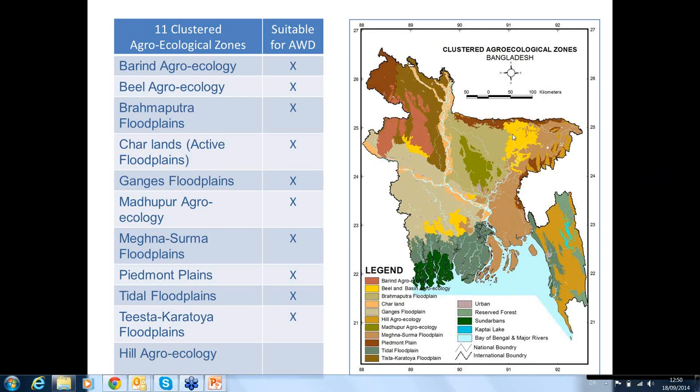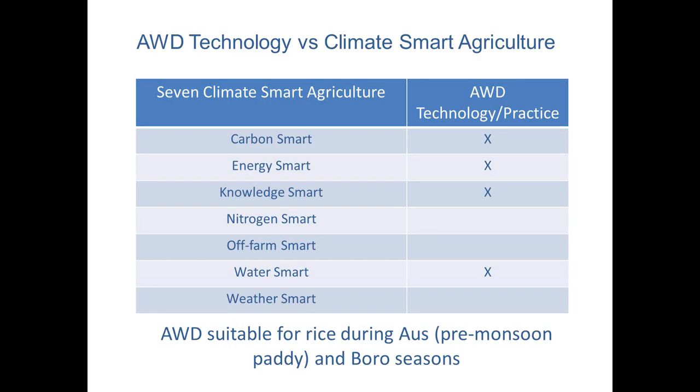We also did an exercise on climate smart agriculture, and you can see that AWD is carbon smart, energy smart, knowledge smart, and water smart agriculture. In Bangladesh, AWD is suitable for rice during the aus, or pre-monsoon, season in April, May and June, and also the boro season, which is the dry season. So we can have AWD in these two seasons.